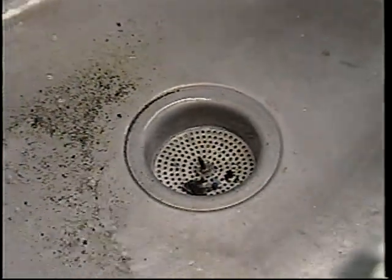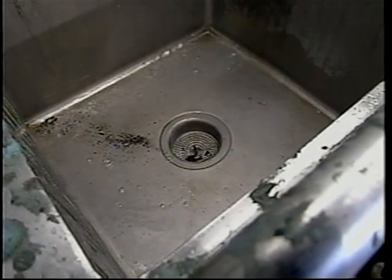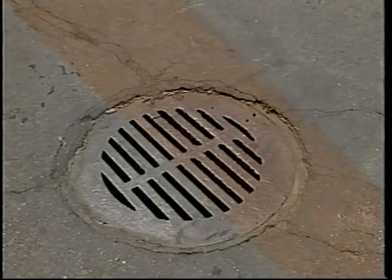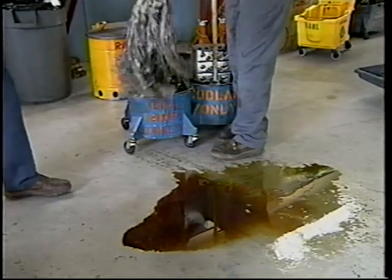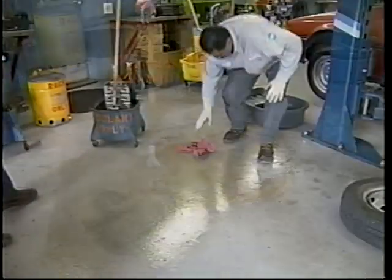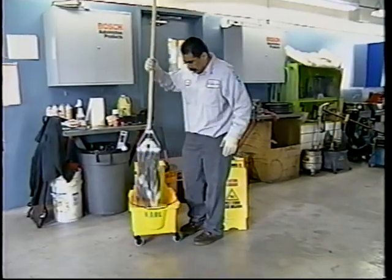If permitted by your local sewage treatment agency, discharge the spent wash water to the sanitary sewer through a drain, sink, or toilet. Never dump floor wash water into a street gutter or down a storm drain. This practice is illegal and punishable with fines up to $25,000. The 4-step cleanup method just described is the most efficient way to clean up spills. In addition, it achieves waste segregation and assures that spilled hazardous chemicals are properly managed while using little to no wash water.